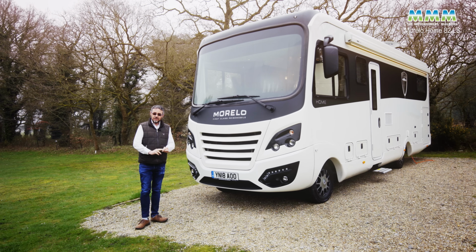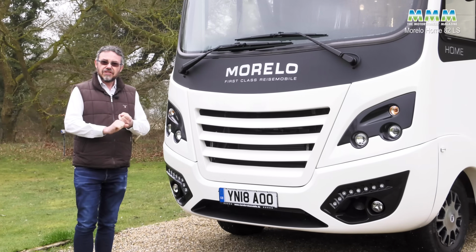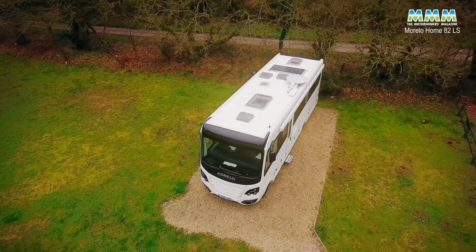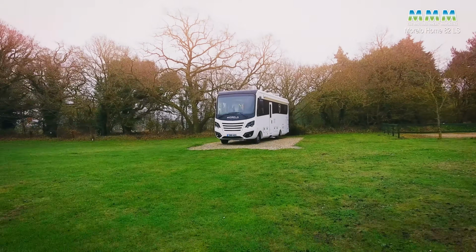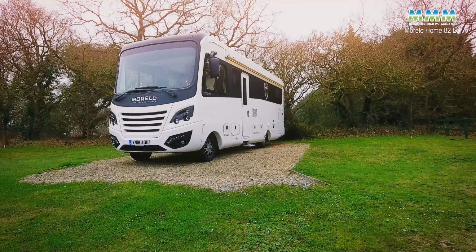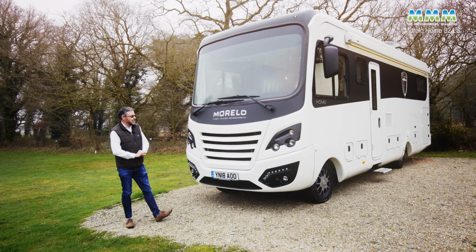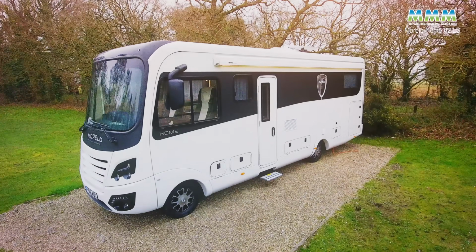Beyond the Home, there's the Loft, the Palace and the Empire Liner. So this baby, well, it is a baby in Morelo terms, is still quite a substantial beast. Let's give you some of the statistics. 5.8 tonne chassis, 300 litres of fresh water, 200 litres of wastewater, 200 litre toilet tank, nearly 1.2 tonnes of payload. But then the really interesting thing about this is that it's the first German liner-style motorhome that is properly UK-handed. So it's got right-hand drive, but with the habitation door on the UK side.